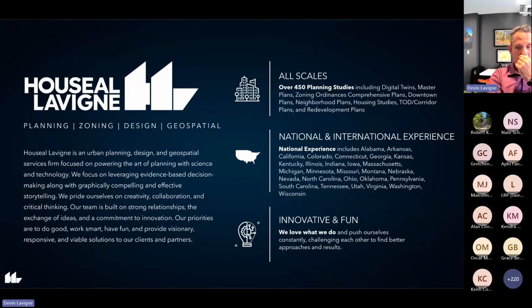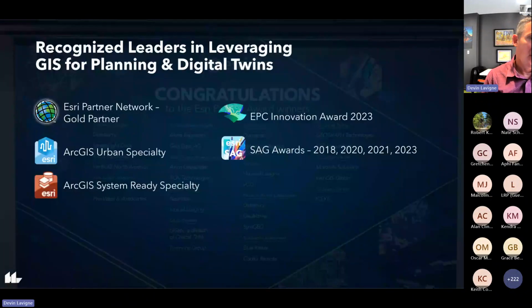We do plan at all scales. We have about 450, almost 500 projects from digital twins, master plans, zoning ordinances, comprehensive plans, all types of studies. So from an entire region all the way down to a specific parcel. We have national and international experience, work just about all over the country, and due largely in part to our work in digital twins, we've had the privilege of working on some of the most exciting projects happening right now in the world. And we like to be innovative and fun, and it's really that mentality that has helped push us into this realm. We are recognized leaders in leveraging GIS for planning and digital twins.